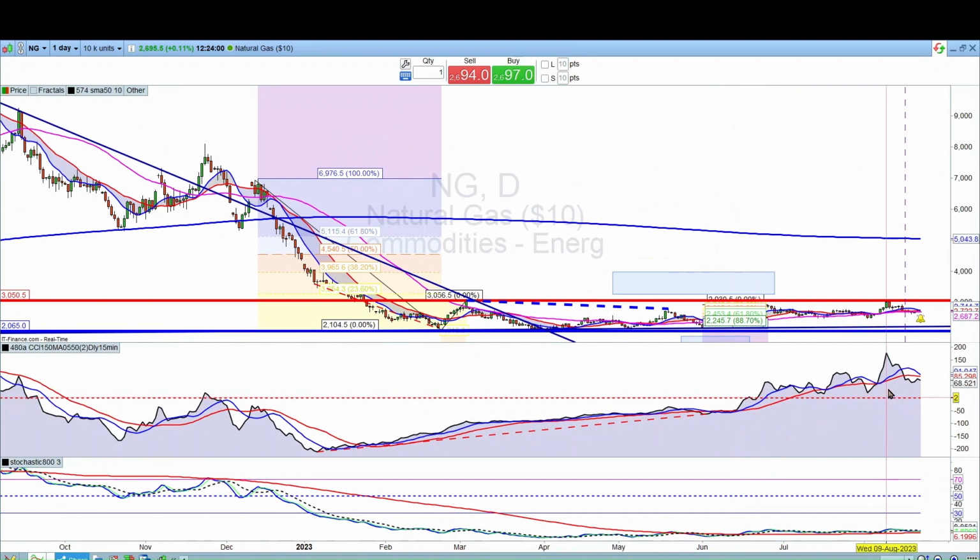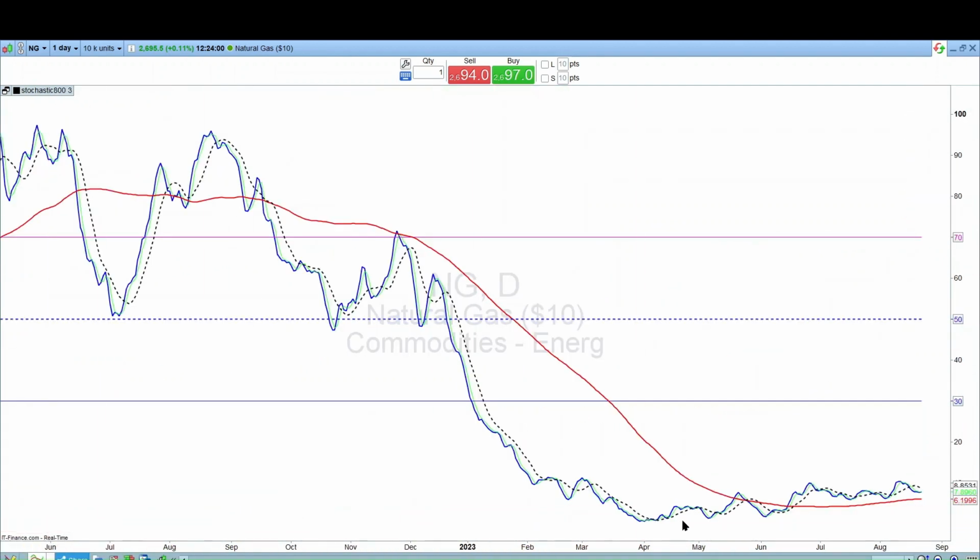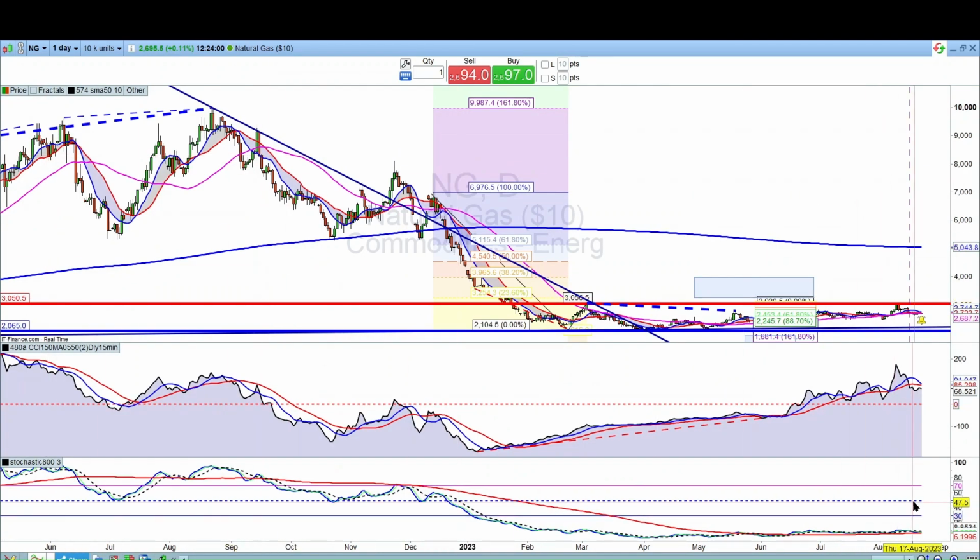For the divergence to fail, we need to see the CCI drop below this entry point, below that level there. You'll notice also the Stochastic. Let me just expand that. The Stochastic has reached this bottom here, very much oversold, but ever so slightly turning up and above its moving average. So it's a slightly positive move on the Stochastic. But again, we need to see it break much closer to this midpoint to be more bullish as well.